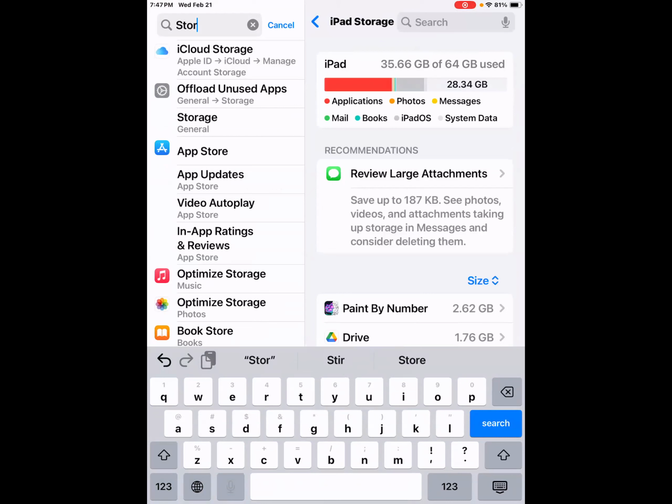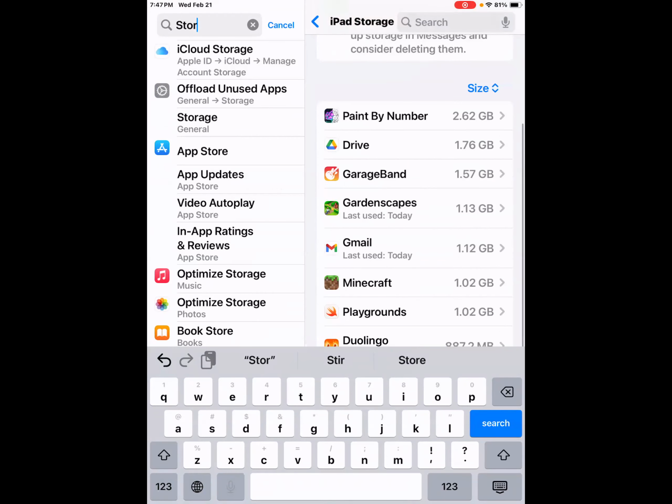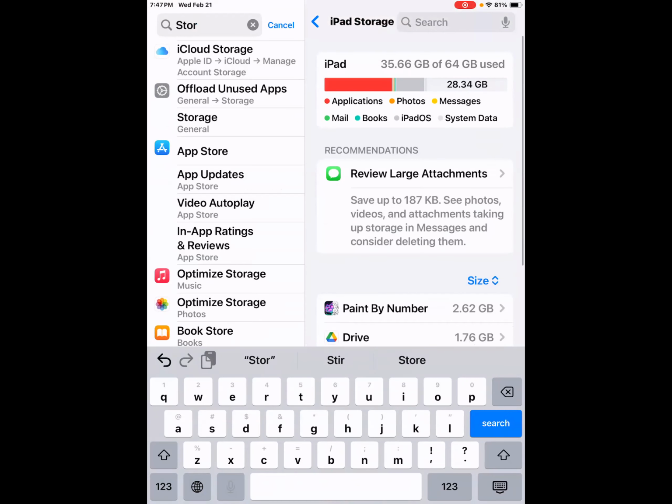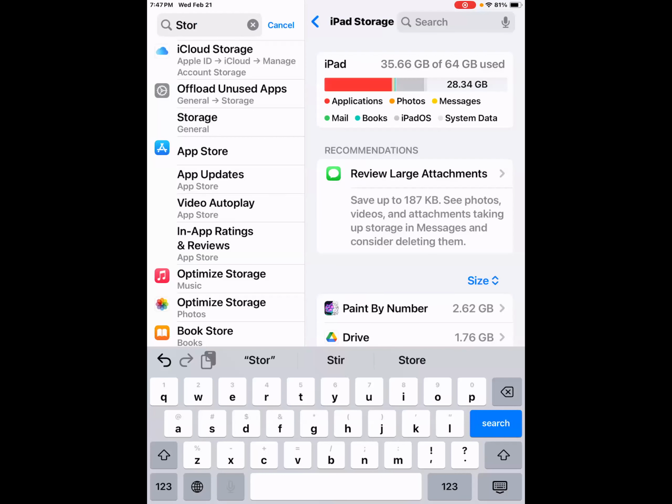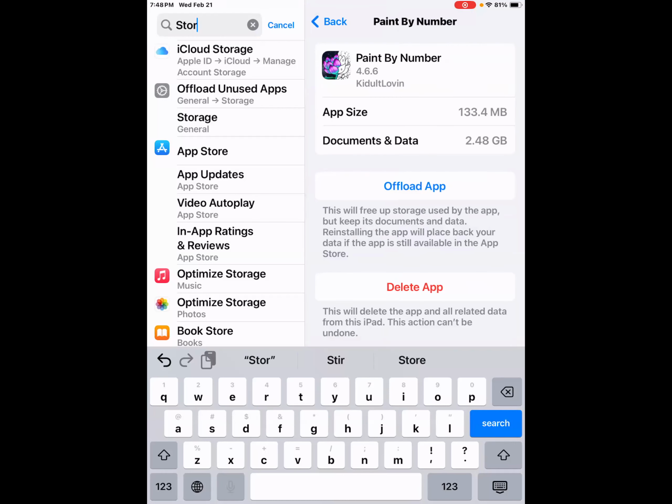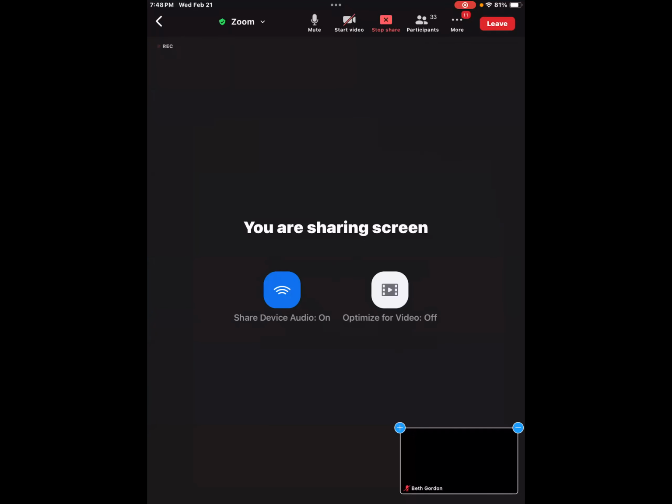This tells you how much storage is being used on your iPhone, and it gives you all the different items. You can go into review large attachments and see what are the largest photos or items that are taking up room on your phone, to give you an idea of opening up space on your phone. So it's an area where you can go and help curate what's going on with your phone there.